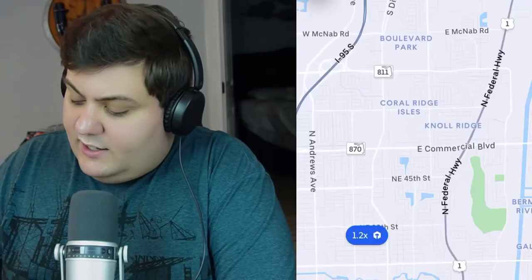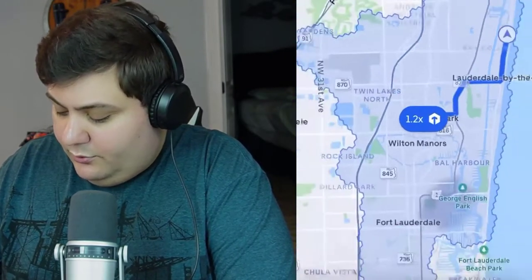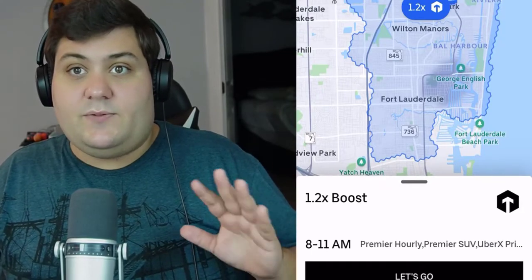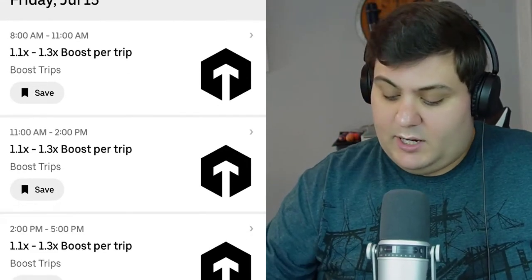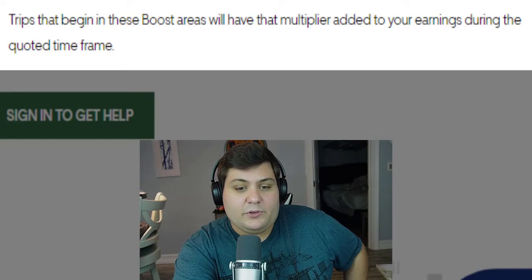You can see the time frames that are available by clicking on the boost, and it'll show you literally the entire coverage of the area in question. Or you could always check under the opportunities tab in the hamburger menu. Trips that begin in these boost areas will have that multiplier added to your earnings during the quoted time frame.